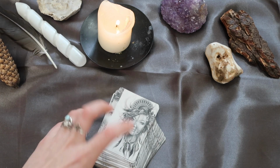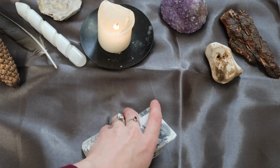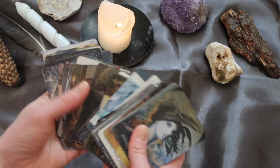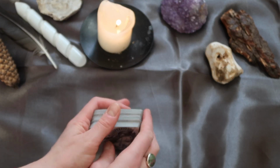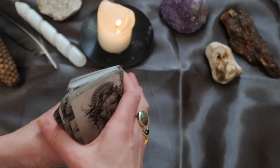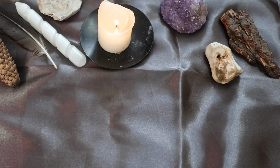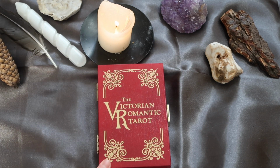Another deck that I won't labour too long with is my Morrigan deck that I made myself to work with the Morrigan, and I'll just briefly show you these because it's quite a personal deck, and these are found art pieces that you're allowed to use for your own personal use. So I have not created a commercial version of this. That's maybe something for the future, but this is just something that I use to commune with the Morrigan quite frequently in my practice.